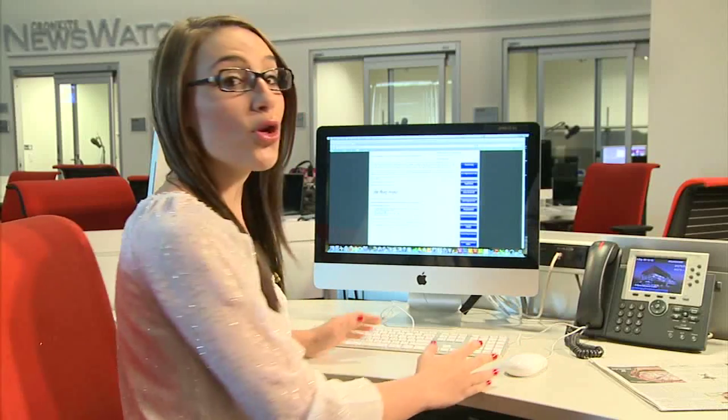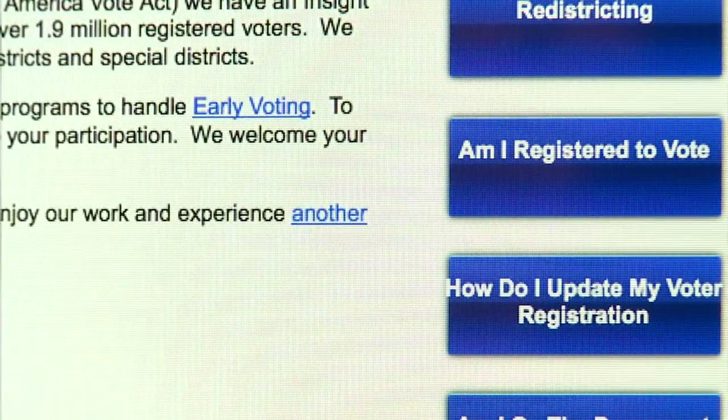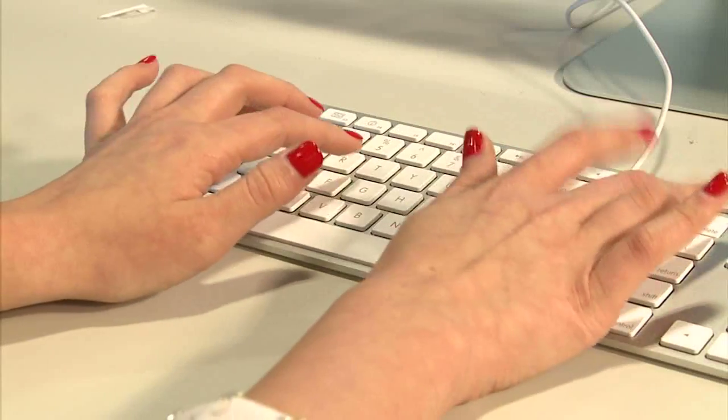to voting. In order to request an early ballot, you also have to be registered to vote. This site allows you to check your registration status by clicking here. Once you're registered, you click on the early ballot button, input your information, and you're on the list.